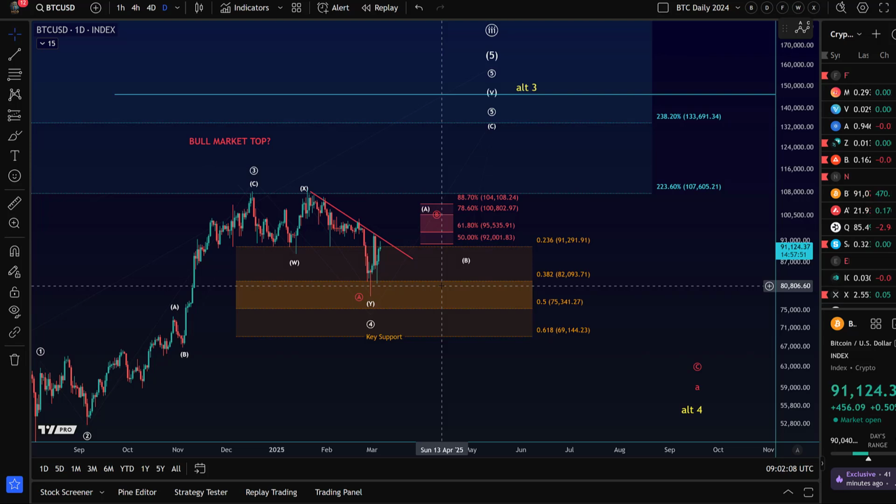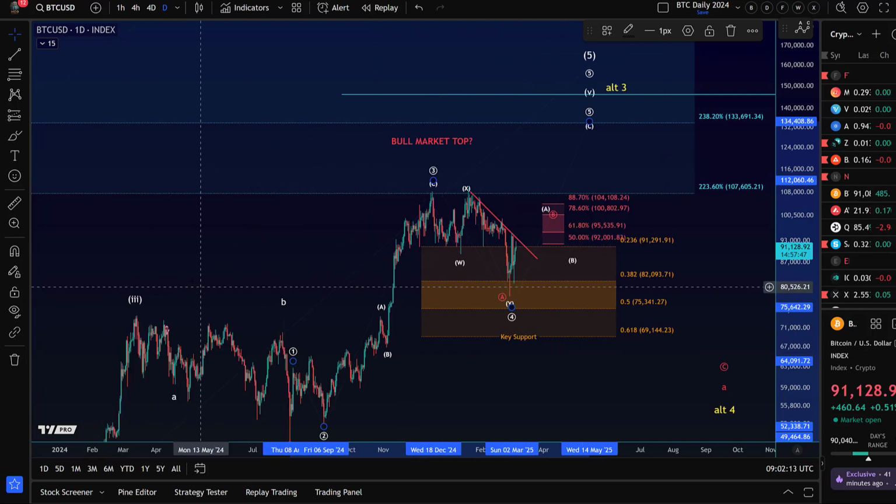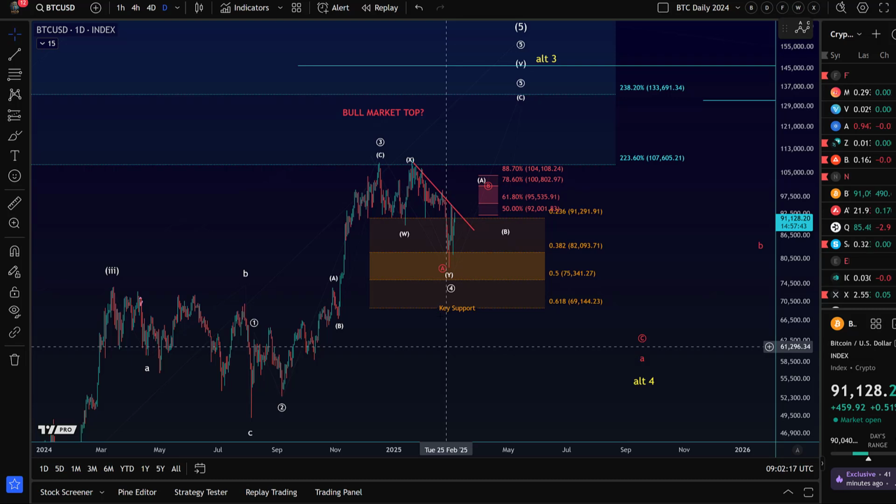There are normally two levels in such a wave 4 that I'm tracking. Assuming this is really a diagonal pattern that started in August, normally what I'm watching is the 61.8 retracement. That's at 69K. That level ideally holds in any wave 4 of a diagonal. Below that level, the B wave low in the third wave. These are the two levels.